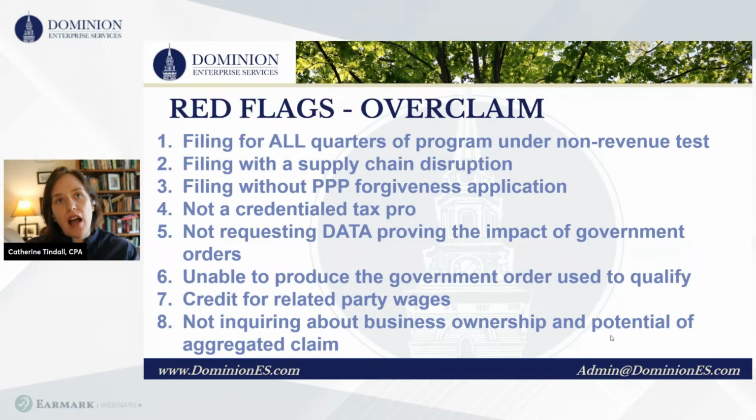If it was filed without the PPP forgiveness application and you have overlapping time periods, most likely that was done incorrectly. If the person doing the work was not a credentialed tax professional or didn't have a background in taxation work, that's also suspicious. If they're not requesting data to prove the impact of government orders and are just filing based on questionnaires without actually getting into the details of how things impacted your organization, that's also a big red flag. If they're unable to produce government orders that were used to qualify the business, that's extremely bad.